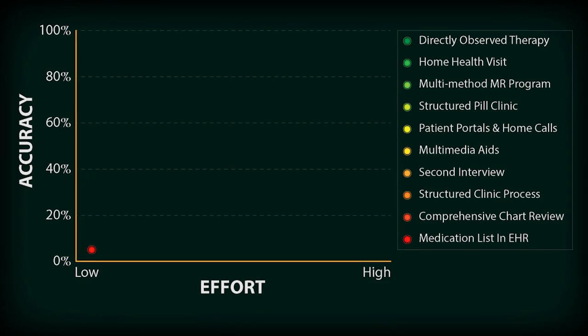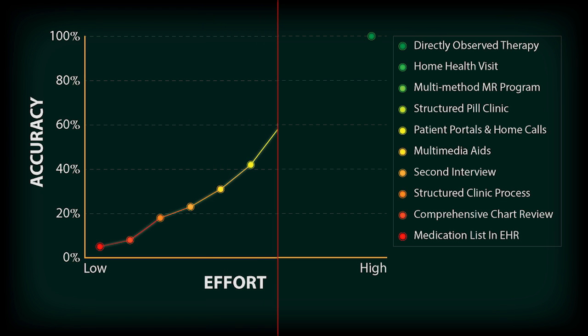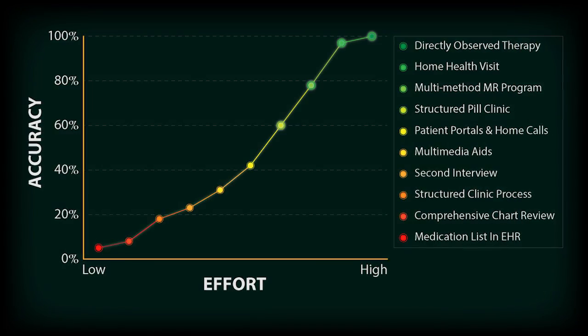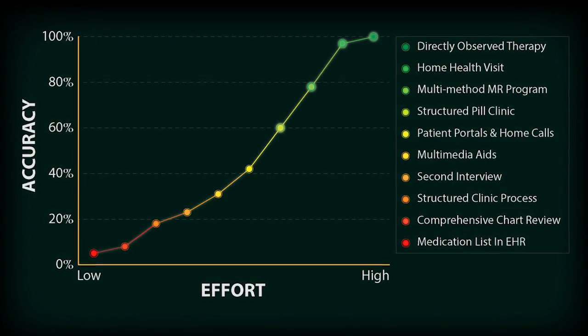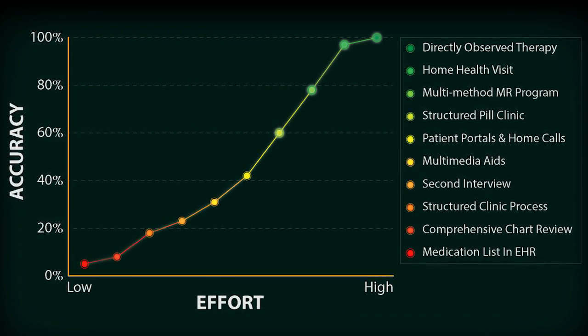We know we shouldn't just rely on the chart alone, and we know we can't rely on someone to physically witness every pill we take. But there is a lot we can do to make a difference. The more effort we put into the process, and the more information we uncover, the more complete the picture will be for everyone involved. Some of these items are just theories, but they all begin with a strong partnership between provider and patient. And they all start with a conversation.